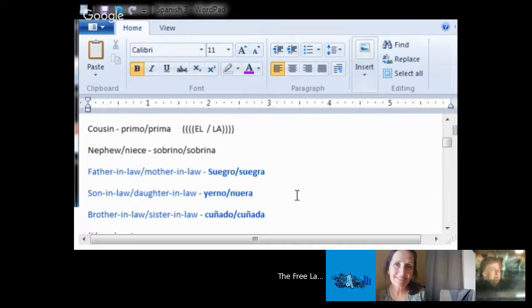And I see Etta stepped away for a minute, so I'll help you guys with these two words. They're suegro and suegra. Can you say suegro and suegra? Nice. Okay, Jamie and Aka, go ahead. Suegro and suegra. It's like sway. Suegro. Yeah. Suegra. Perfect.